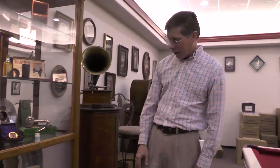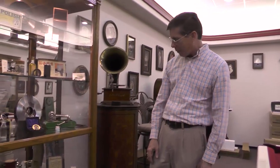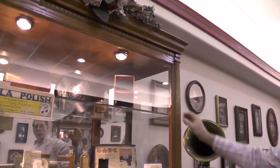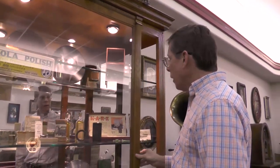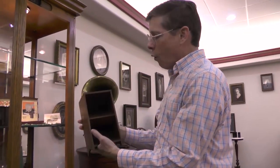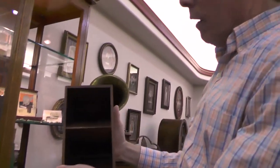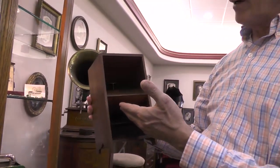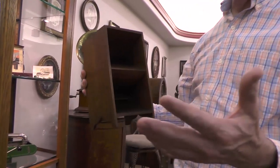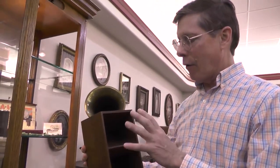So very, very happy to have had an opportunity to pick that up. And then, oh, this is one more thing that should be mentioned. This is an artist sample of what a Victor credenza orthophonic horn would look like as a cutaway. So Victor introduced the orthophonic line in 1925, and it was a revolution in the history of recorded sound. Nothing had ever sounded the way these newly invented electrical recordings with the orthophonic system sounded.